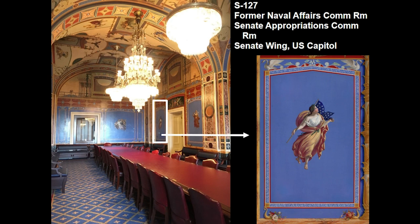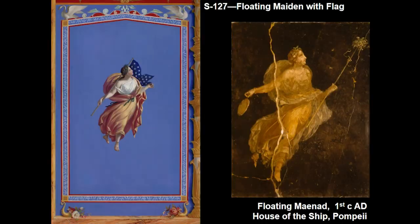And so you can see that right here. I'm just going to test this, but I know that, right, no, no photons. Okay, here we go. So the pointer doesn't work on this. You need a reflective surface. Anyway, so this is a floating maiden right here. And if we look, she is actually based on this fresco, this Roman wall painting that is from the House of the Ship at Pompeii.